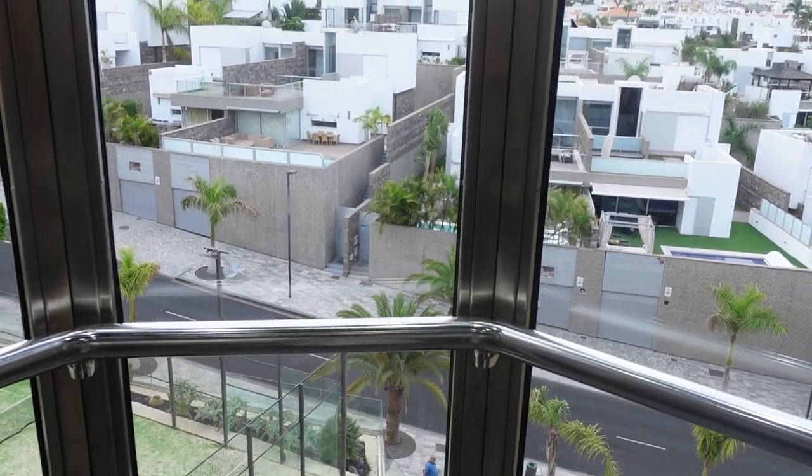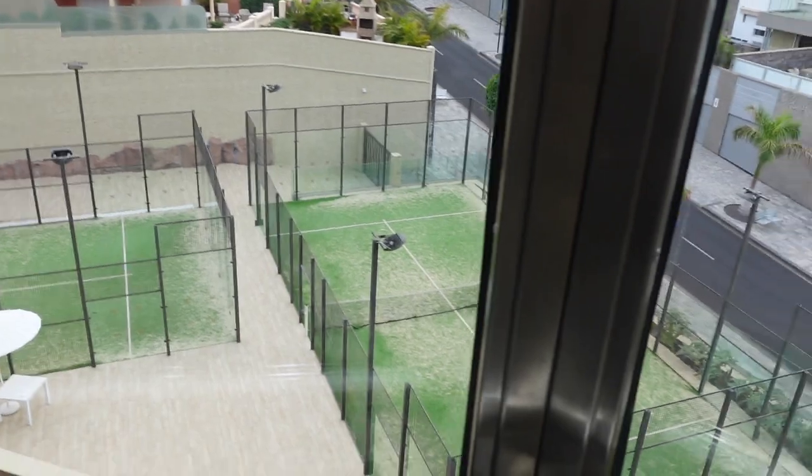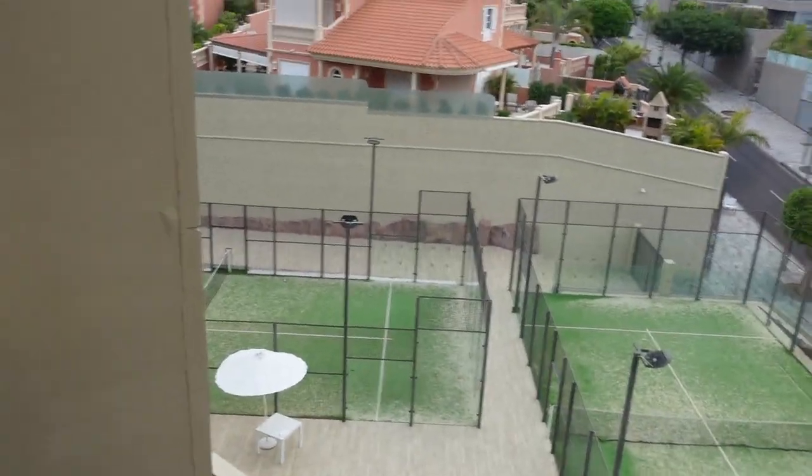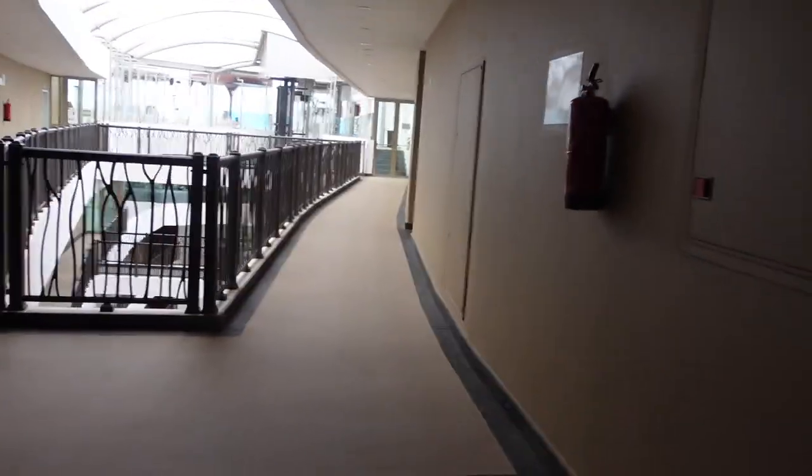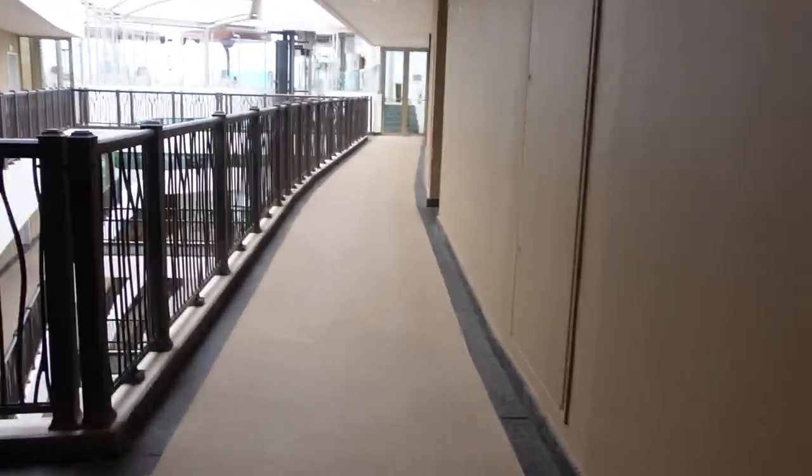I don't know if I'm getting out of the right place. There's the courts over there. There's also, you can hire these out. Now, this is the rooftop bar up here. Don't know if I'll be able to get in here so early. In fact, it looks like it's closed. Might have to come back here and show you this later.